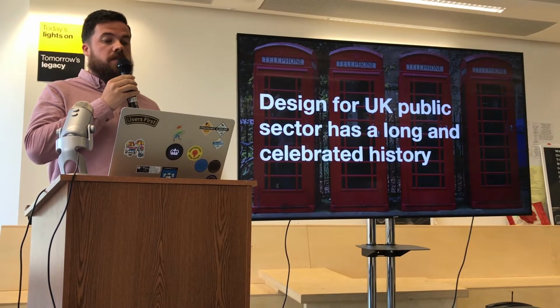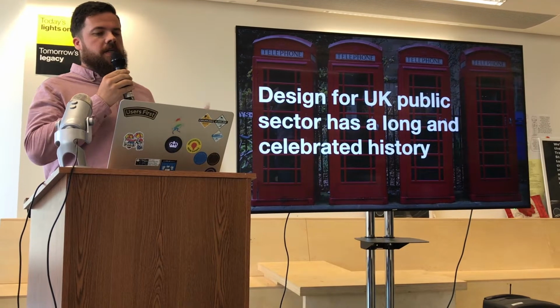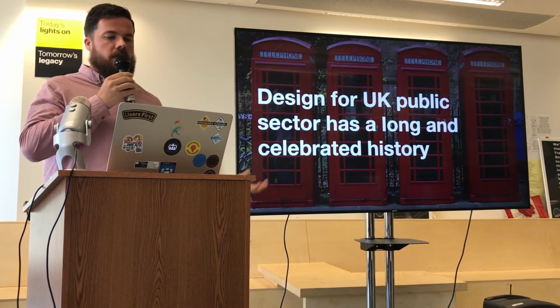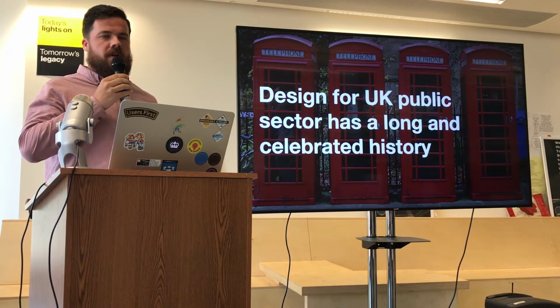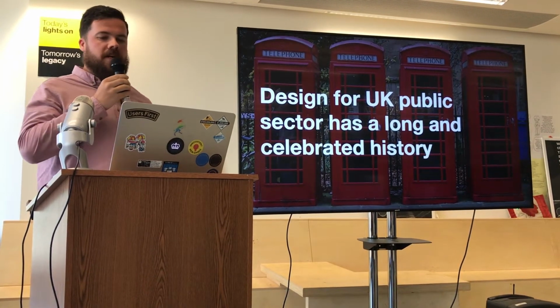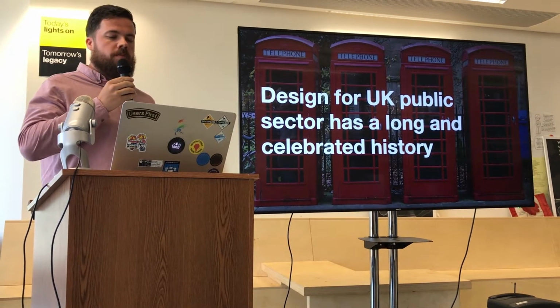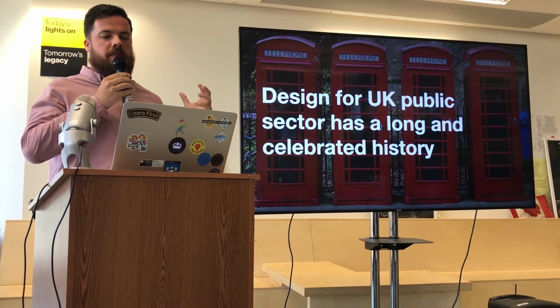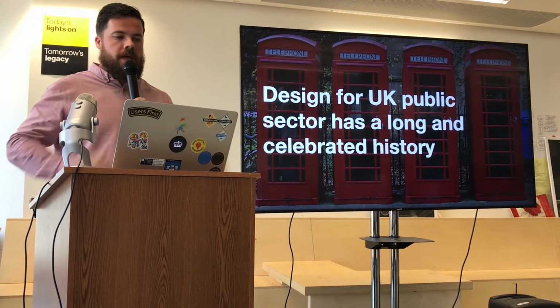We think of things like Sir Giles Gilbert Scott's red telephone boxes, as you can see here. They're a classic example of iconic global design. Other famous things from the UK you often think of are the double-decker bus, the black taxi, the red post box, the Spitfire plane, things like that. But I'm here to talk about the less tourist-famous work, but just as important work.